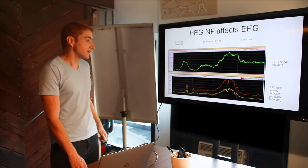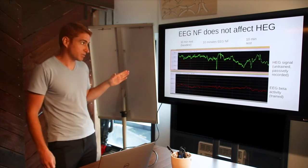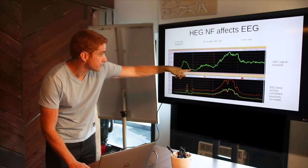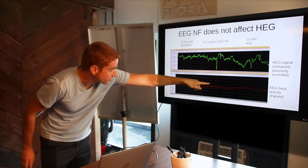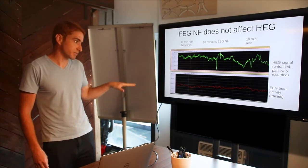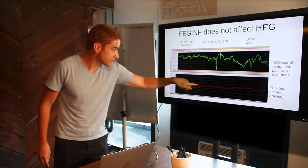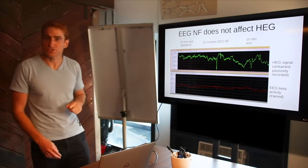On the other hand, I also did the inverse experiment where I had people, instead of trying to increase this signal, increase this gray signal that you can only barely see. And this subject took about 5 sessions before he was able to do it. And when he did that, he only increased the signal at the one electrode that he was training, and there was no effect on the oxygenation.